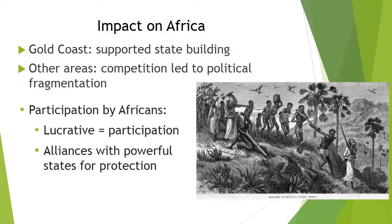For those who procured the slaves and functioned as middlemen in the slave trade, or who controlled the slave trade in their region, the African slave trade could be both lucrative as well as a means to greater power. Some groups, fearful that they would be swallowed up by slave traders, allied themselves with powerful states for protection. Others relocated their communities to remote, inaccessible areas to avoid being abducted.